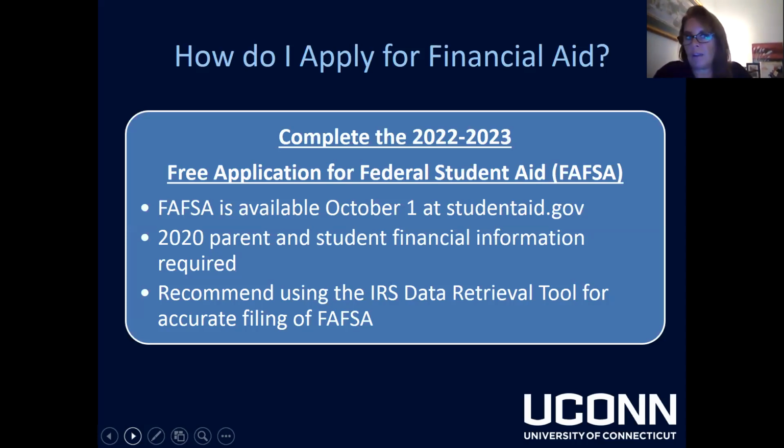For you junior parents, you won't be completing this application. You will be completing the 23-24 application next year at this time. And you'll be using your 21 tax information, which you haven't even filed yet, I don't believe. So just to keep that in mind.